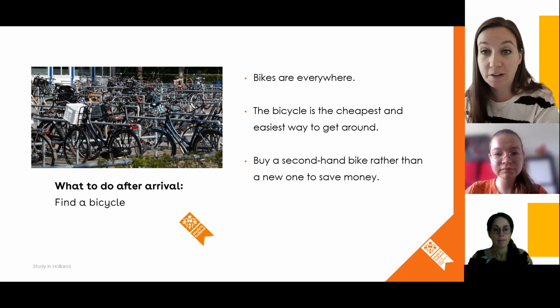Pro tip, find a bike. Bikes are everywhere. The bicycle is the cheapest and easiest way to get around, especially if you live in a city. There are special cycling lanes on almost every road, and other road users are used to cyclists. Most Dutch people, regardless of their profession or status, have a bicycle. Buy a second-hand bike rather than a new one to save money. But also be sure to buy at least one strong lock.